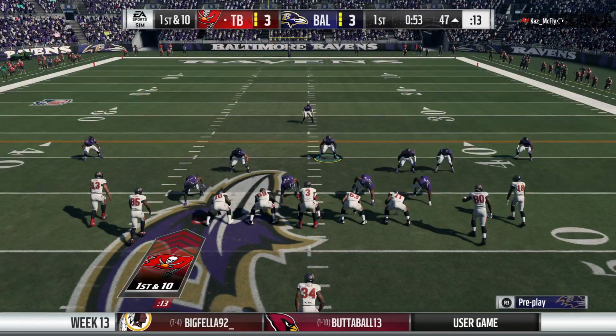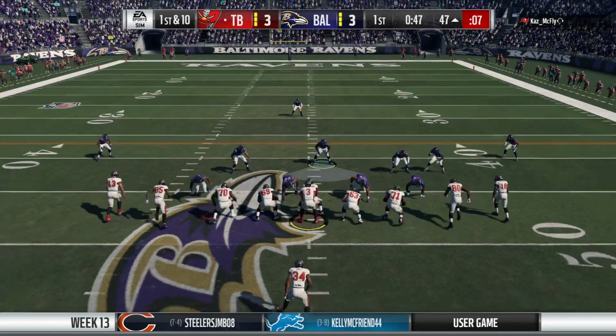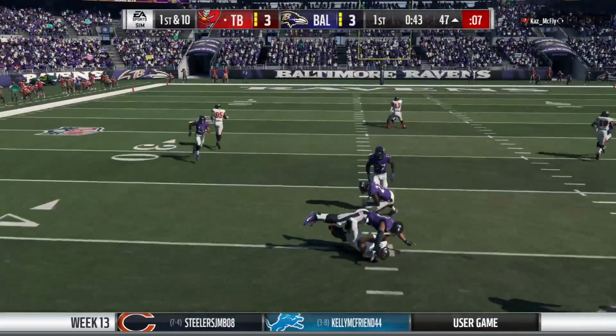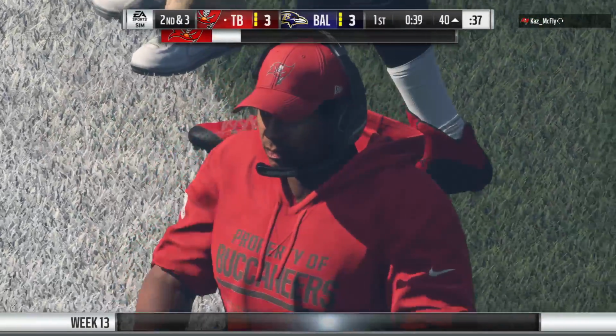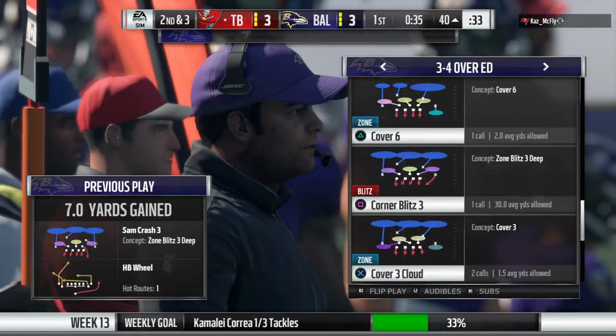Set. Green 39. Green 39. Gun. On first down, he'll drop to throw. That's caught by the big tight end, O.J. Howard. And he'll be brought down, it looks like right at the 40. 7 yards, the pickup on the pitch and catch.